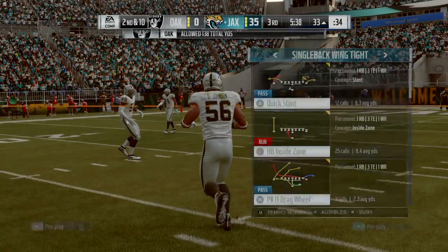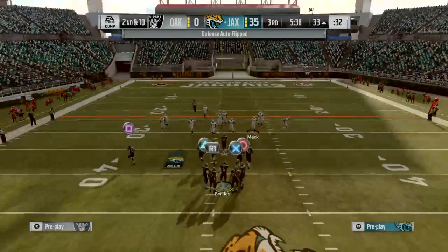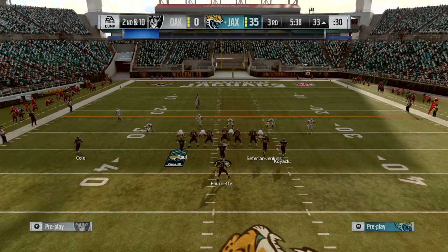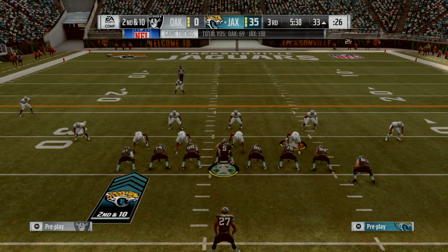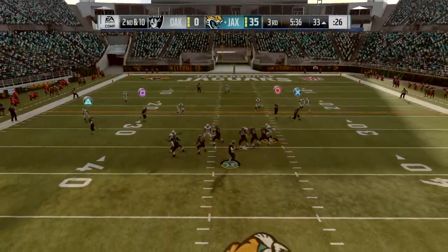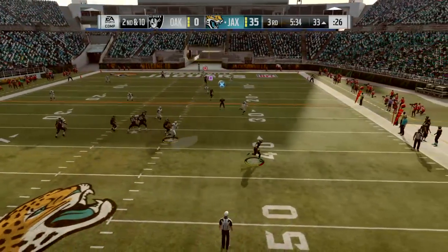Now, throwing to start the drive, but that one incomplete. And that's one of the dangers of the quick game. If you only have a 2- or 3-step drop, if you don't get the ball to someone open right away, those defenders are right near the line of scrimmage, and they can get on top of you in a heartbeat. Flushed out right.